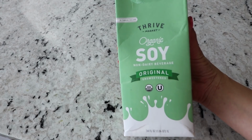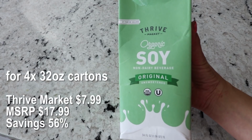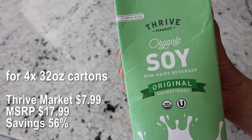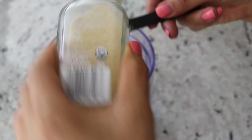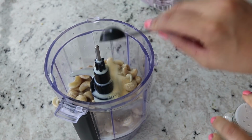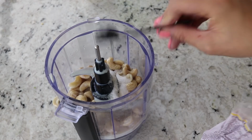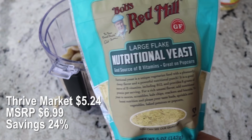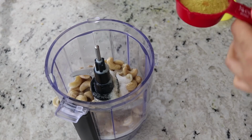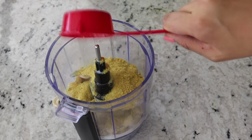So we're gonna add that into a food processor. And then the next ingredient I'm using is some soy milk. You can use any non-dairy milk. I'm using the soy milk from Thrive Market, which is awesome. And we're also gonna add in some spices. So we have some garlic powder, some salt. We also have nutritional yeast. This is gonna give your sauce a nice cheesy flavor and also add some nutrients in there, of course.